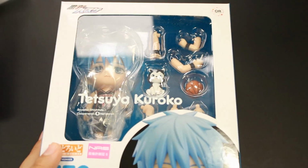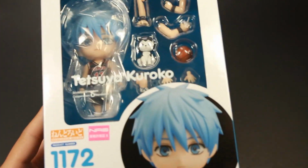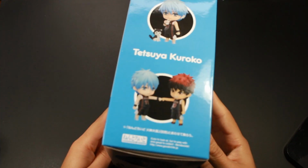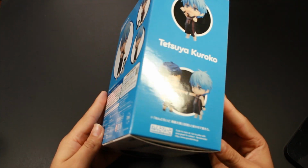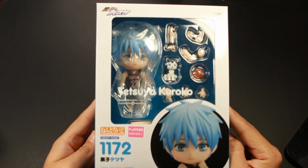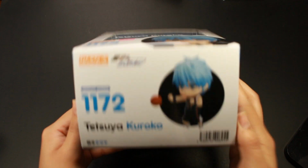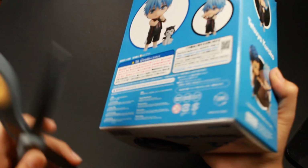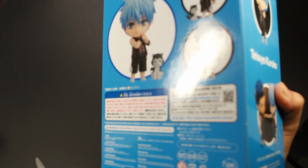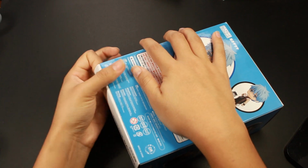So let's go ahead and open him. He comes in the standard newer version of the Nendoroid box, which is a lot smaller than the previous box. He is number 1172. That's crazy. Can you believe there's been over 1170 Nendoroids? But the boxes are pretty standard. They just show you poses that you can do with this particular Nendoroid. I'm going to cut the bottom because that's just my preferred method of opening these.